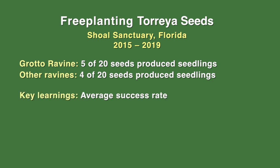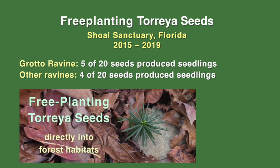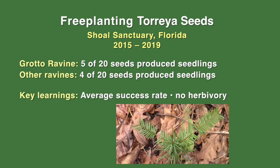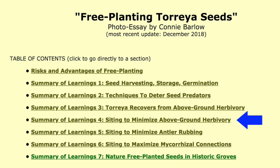Key learnings is that this is an average success rate among all the current free planting experiments by Torreya Guardians. And you can see an overview of those other plantings and our results on our free planting webpage. But the stunningly new learning here is that there was 0 herbivory of a scale that set back any of the plants. Maybe a little tiny leaf here and there was sampled, but not like whole branches or even the apical stem that we've seen at the other free planting sites. So, no herbivory. I mean, wow, this is really different from our other free planting sites.